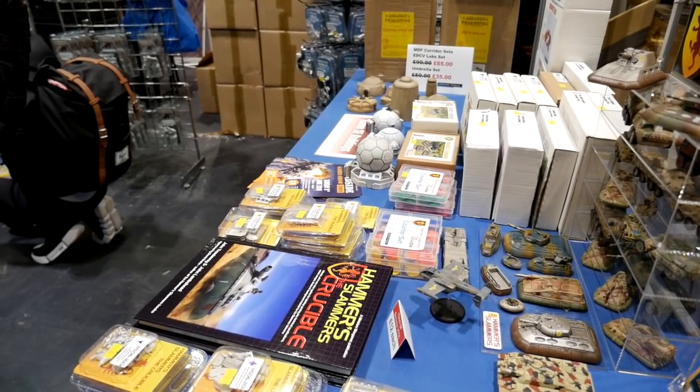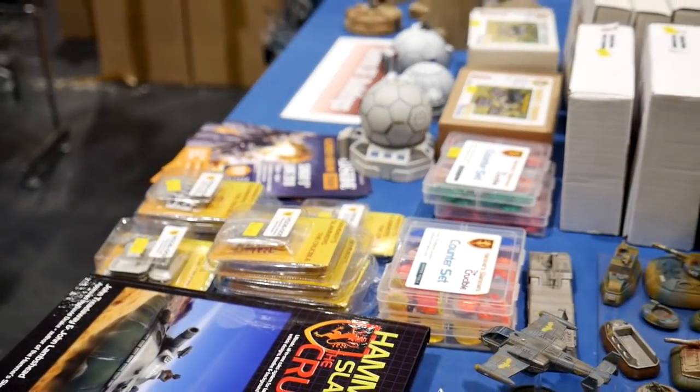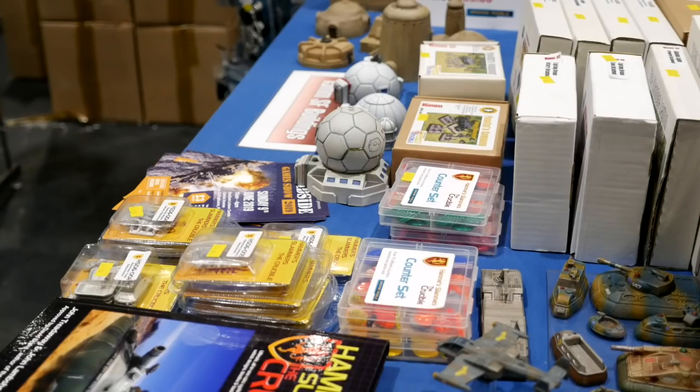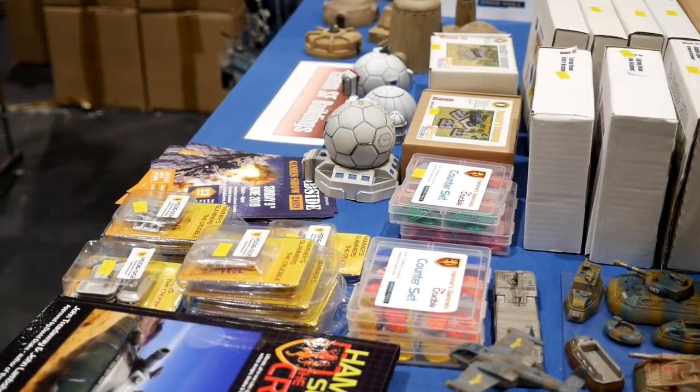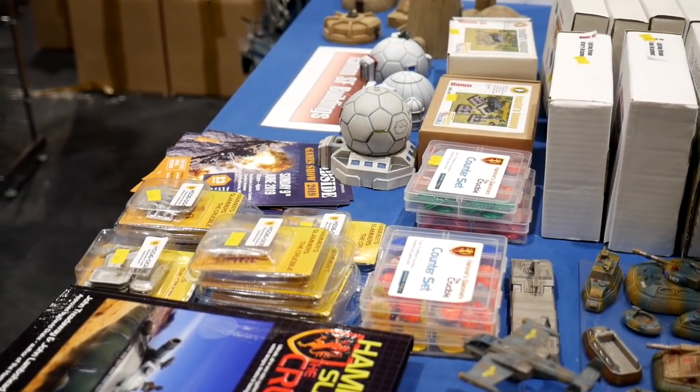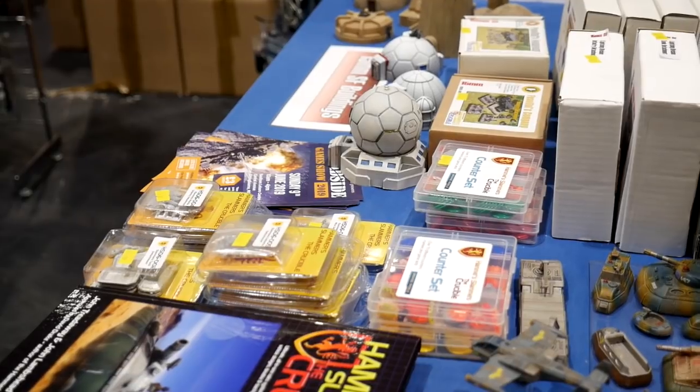So some nice terrain there, like golf ball style terrain items are rather sweet. I think they were on one of the terrain tables. In fact, there's a sci-fi moon game, and I know I should have gone there because it was 15mm, but I never made it, so I'm sorry about the fact I didn't get any footage.